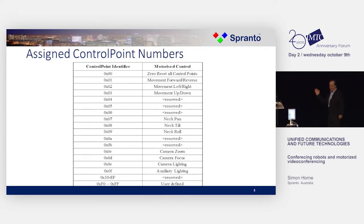Now this is taken straight out of the working document. So we've got here the different control point numbers. We have a 0 preset, so we can set everything to go back to its original, default position, 0. We've got movement forward and reverse, movement left and right, movement up and down. We've got neck tilt, pan, roll. We've got camera zoom, camera focus, camera lighting, auxiliary lighting.